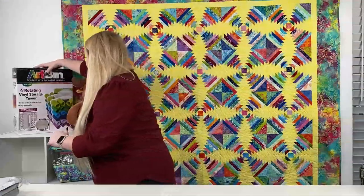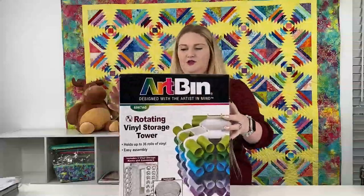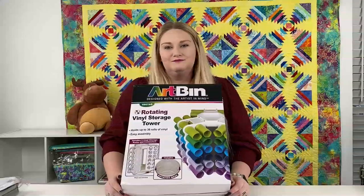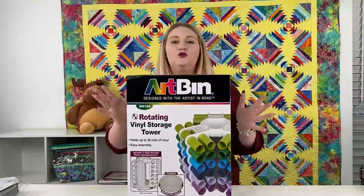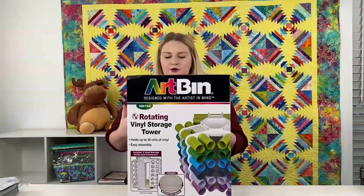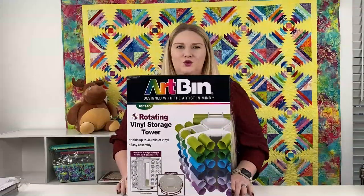I have a few storage ideas from Art Bin, so we're going to get started with the rotating vinyl storage tower. So I didn't put this together because I thought the picture on it was just so pretty and I didn't think I could duplicate it well enough. So this can hold up to 36 rolls of vinyl or really any type of craft paper, and I'm sure you guys are super creative and you could find other things to store in it.